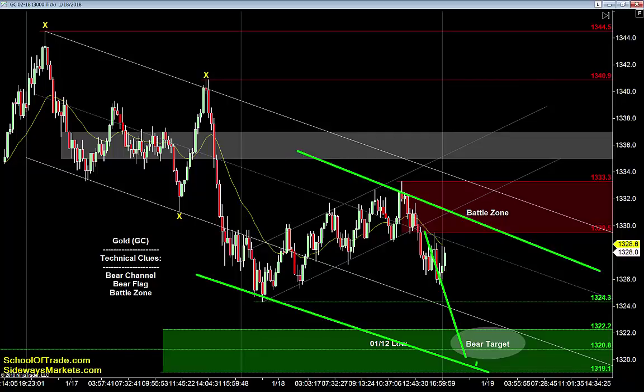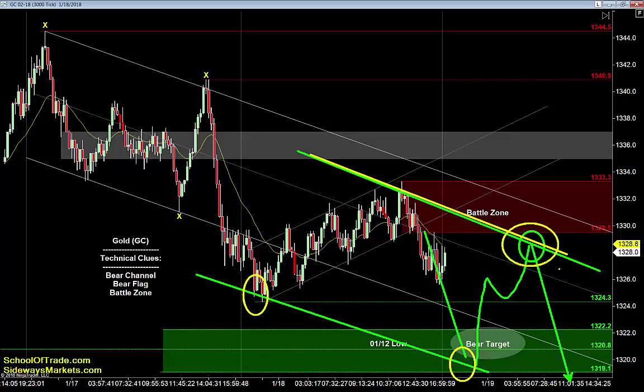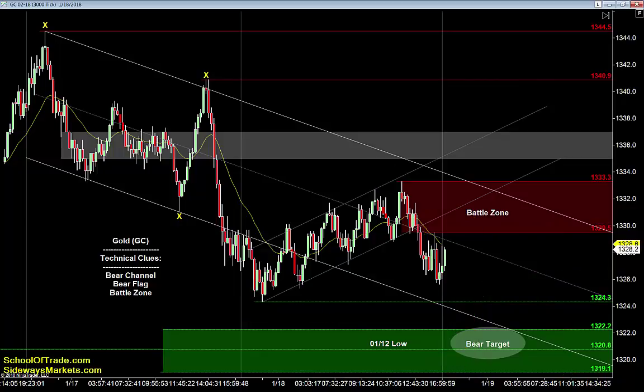If it really runs lower, then we may get a chance to use another variation of a hidden channel. We'll connect those lows. Could have used that to find some resistance there. So if it really spikes down, we'll wait for that later on tomorrow morning. We don't have enough information yet on that, so we'll wait and see how that goes.